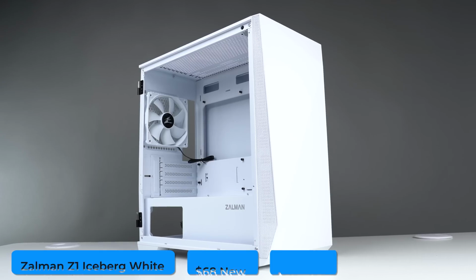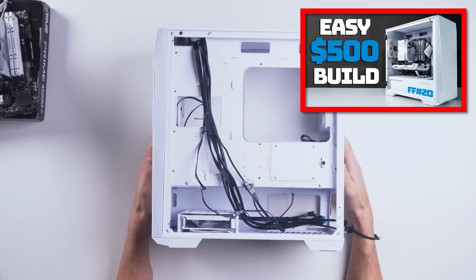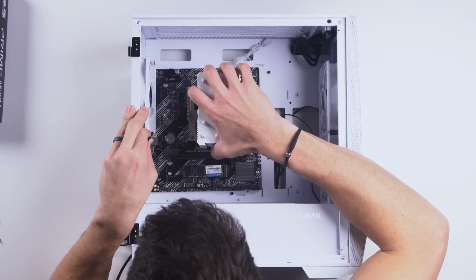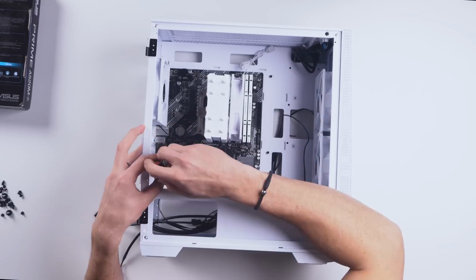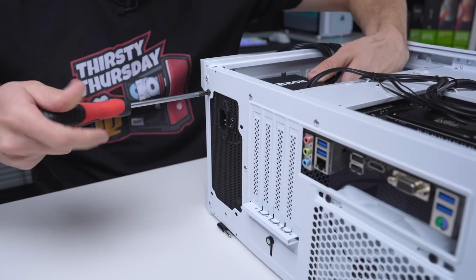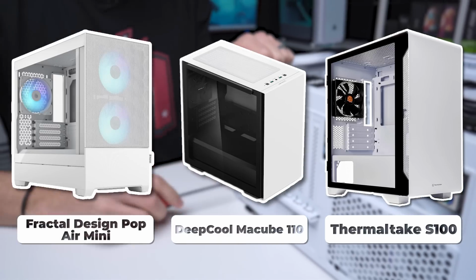And speaking of that case, this is the Zalman Z1 Iceberg white, and I actually used this in Flippin' Friday episode number 20, which was a very similar build to this one, so check that one out for some more ideas. I love how this Iceberg looks super clean right out of the box, and you really don't need to add any other fans or anything. It's just ready to go, and you'd love to see the low price of just $68, which is what I paid over on Amazon. If you are looking for some other all-white micro ATX case options, you do have some more available like these, but unless they are on a really good deal, you'll probably end up paying a bit more than what I paid for this here.